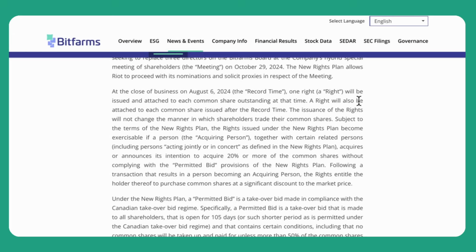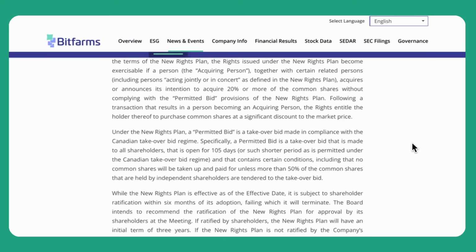But not only that, it says here, a right will also be attached to each common share issued after the record time. So even if you buy shares after August 6th, you will have a right to purchase another share for a discounted price at that time. So that is very good news, ladies and gentlemen. I mean, I'm happy with this decision. I really am happy that now Riot is able to buy another 5% of Bitfarms common shares. And I'm gonna let you know soon. But let me finish with this press release right here.